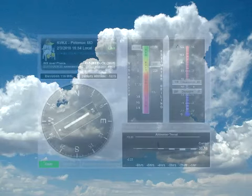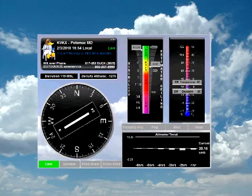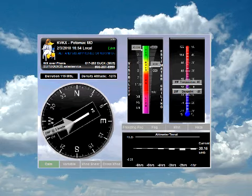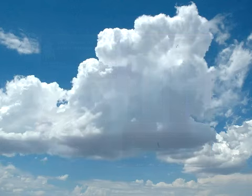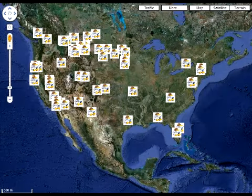SuperAWOS is the only system specifically designed by pilots and airport owners for pilots and airport owners. Not only does SuperAWOS do everything a traditional AWOS can do, SuperAWOS does a whole lot more. That's why we call it SuperAWOS. We're proud of the system's many unique and patented features and hope you will come join our many other airports.